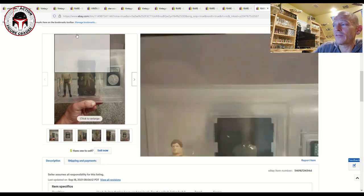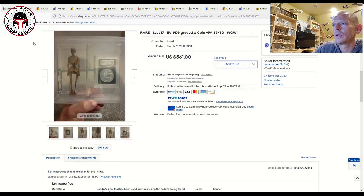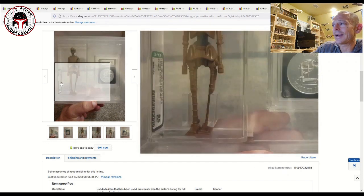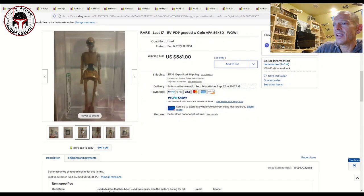And that one sold for $538 and change. So another really big number for our last 17 Han. And then we start really getting up there. This is the EV99. He was graded 85, and the coin was an 80.